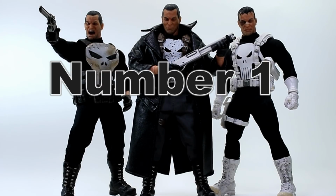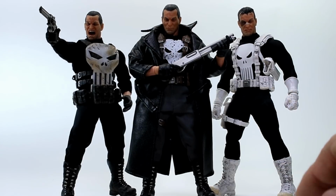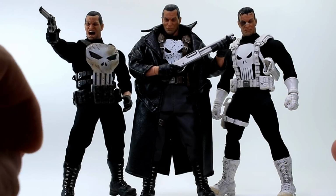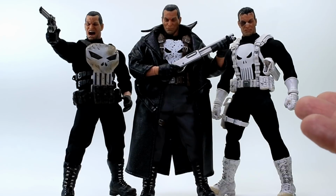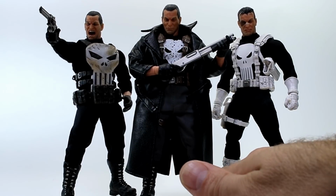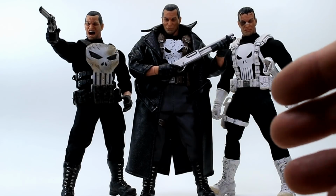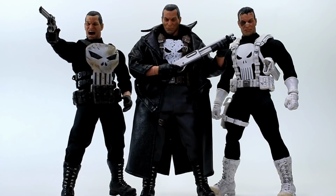So for me, the best Mezco figure of 2017 has got to be the Punisher. And I'm not going to pick a specific version. It's hard to say which version is the best, but all 3 of these are awesome. Every single one of them allows you a bunch of different display options. They all come with 3 different heads, a bunch of different weapons. The PX version, it's kind of unfair to compare him to, because he's like a deluxe version. He comes with a bunch of cool stuff, like a duffel bag full of weapons, a trench coat and everything.